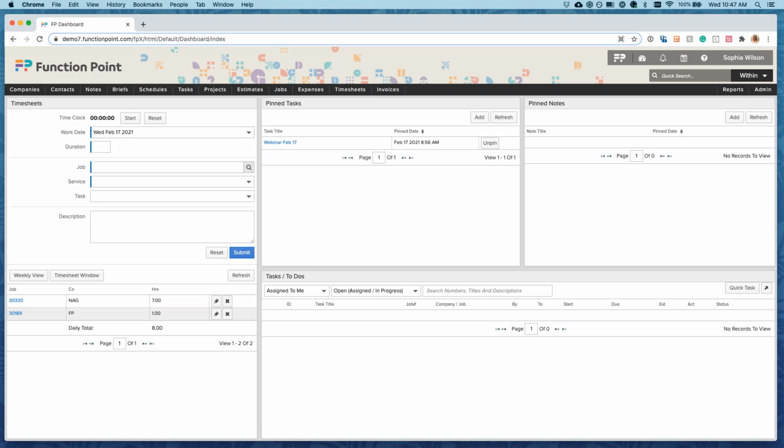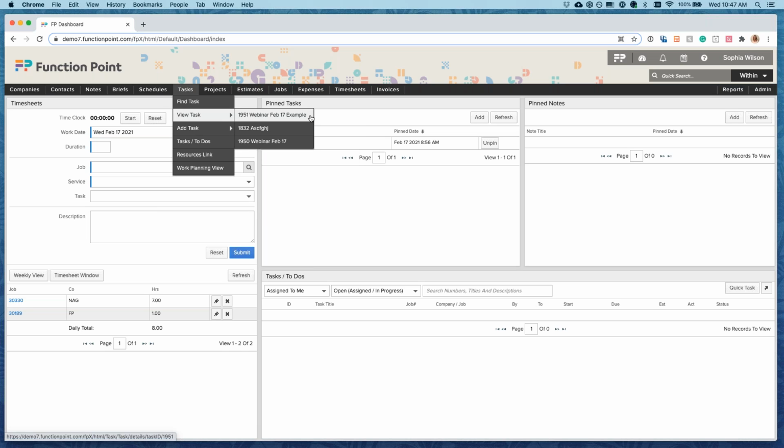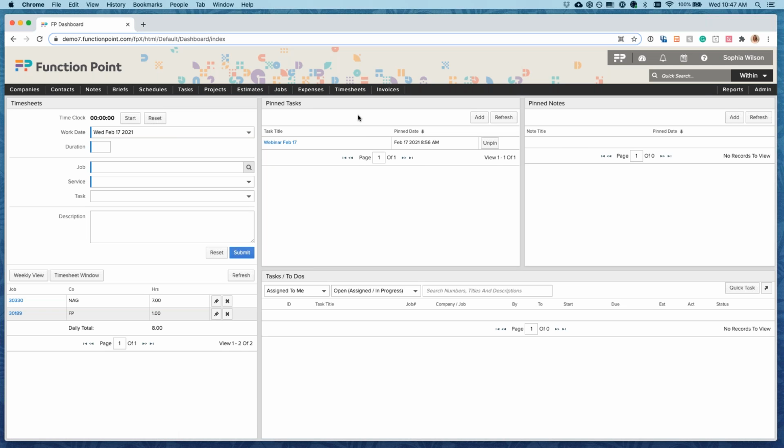So again, this functionality is available on any add task option. You can add tasks from multiple places: from quick tasks here, on schedules, through the add task in the main navigation, from the Kanban board, and it will come to the work planning view eventually. So there's lots of ways of being able to create and pin tasks as needed.